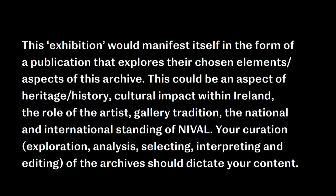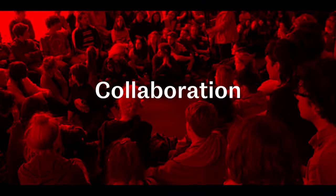And this could be an aspect of heritage, history, cultural impact within Ireland, the role of the artist, gallery tradition, the national and international standing of NIVAL. And I should have qualified, actually, NIVAL is the National Irish Visual Arts Library, and it holds the widest collection and documentation of both art and design within the state. Their curation, where they use exploration, analysis, selecting, interpreting, and editing of the archives should dictate their content.